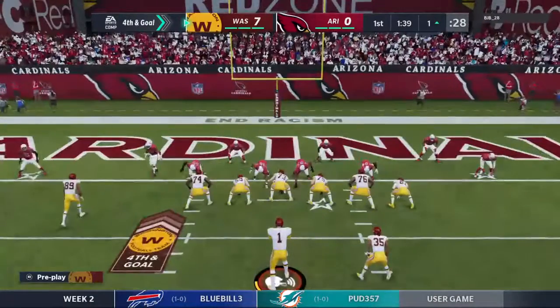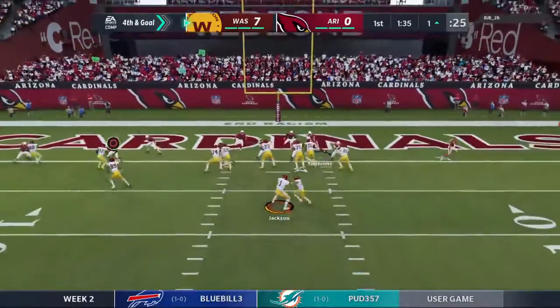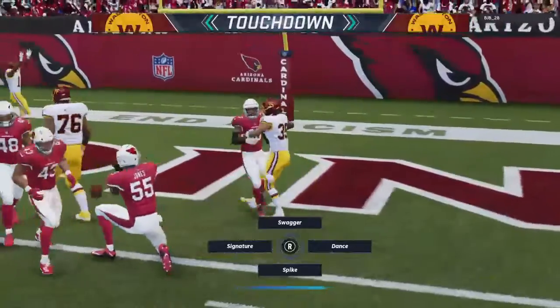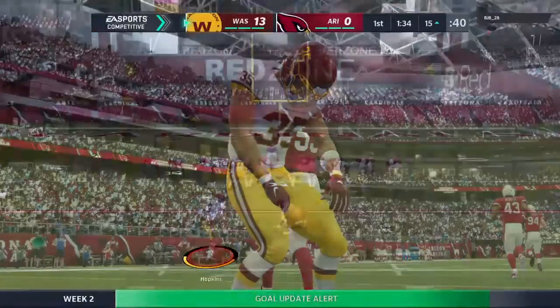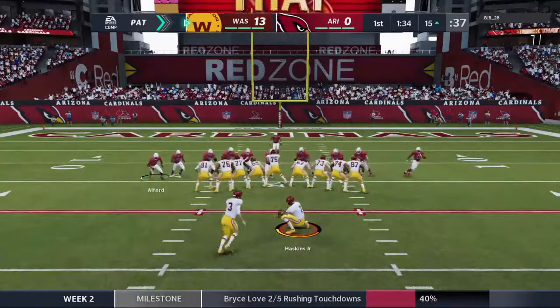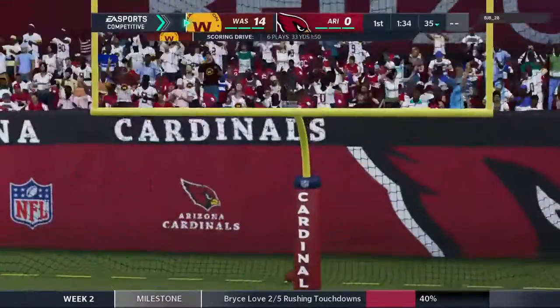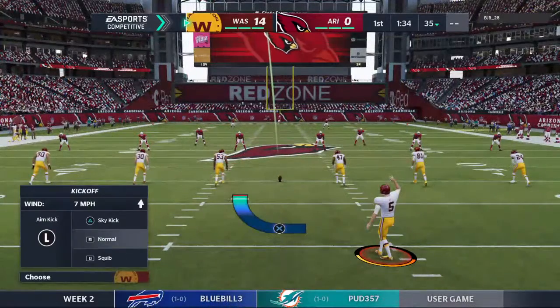Now that'll set up an interesting situation here on 4th and a yard. 1 yard, Love. They'll run for it with Love. And he'll take this into the end zone. Touchdown, Washington. Bryce Love, his 2nd touchdown on the season. And Washington able to stretch that lead out even further. Extra point good by Hopkins. And it's now 14-0.